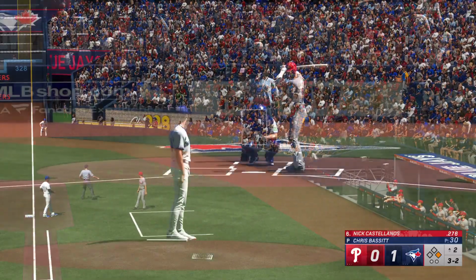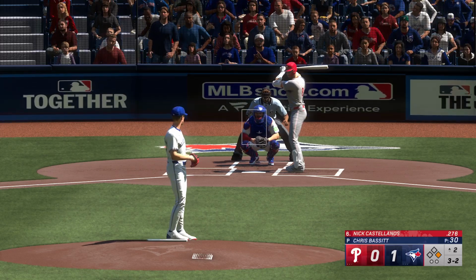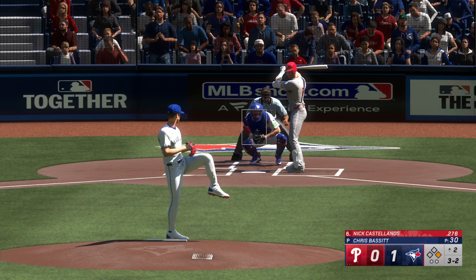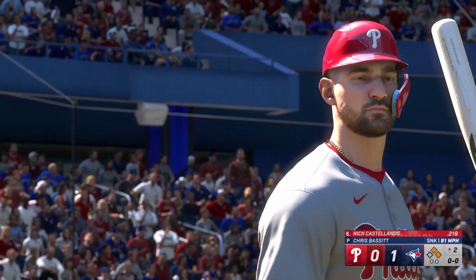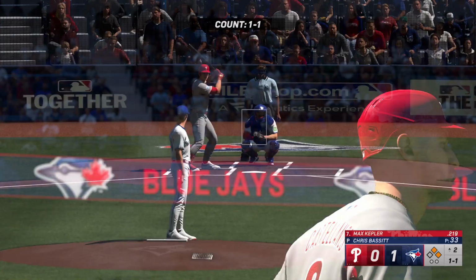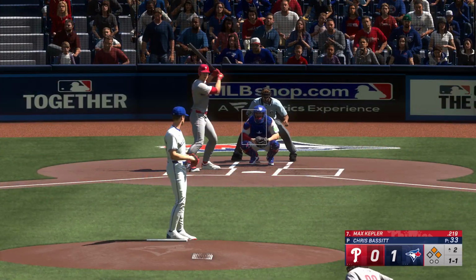Check swing, called strike. Runner at first with no outs here. Keeps the at-bat going with a foul ball. And ball 4, 2 aboard. Batting 7th. First and second, no outs. Max Kepler at the plate.